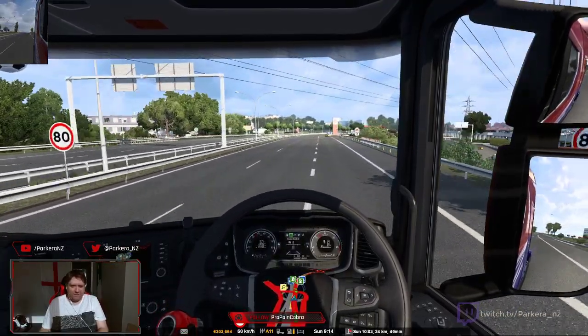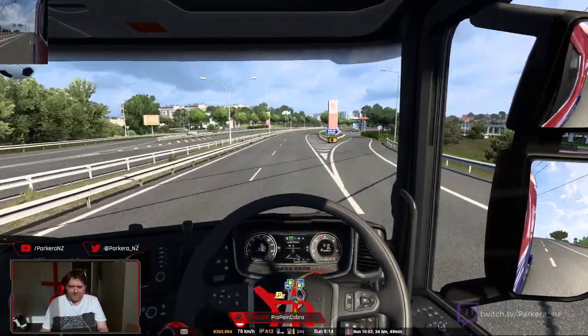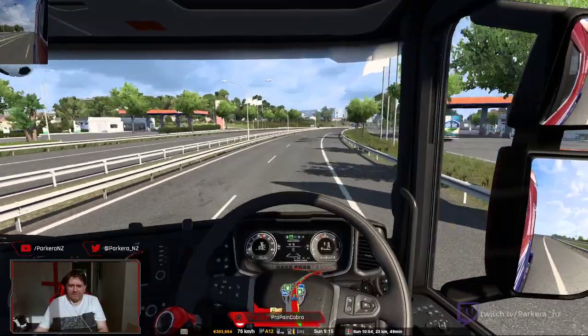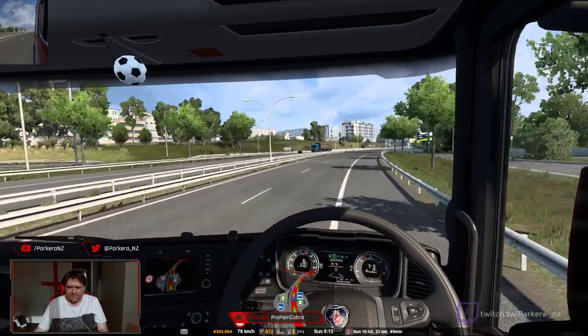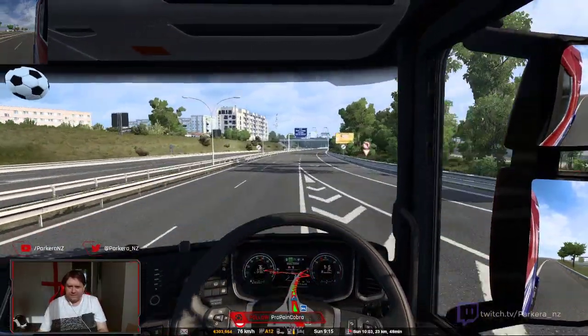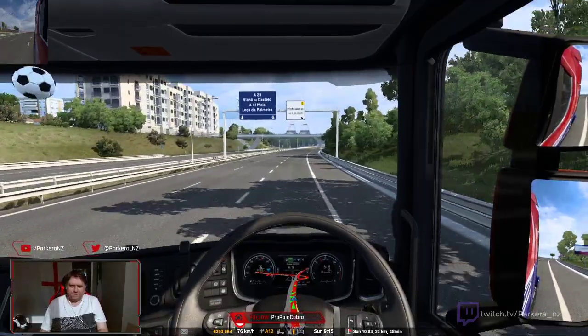Alright, let's get up to the speed limit. 80 k's here. It's so easy and so quick to speed in this game when you don't have a trailer. So there's a rest stop, petrol station, one on each side. Pretty straightforward. Okay, and we're going to just hit the right. Keep right, and then exit right.